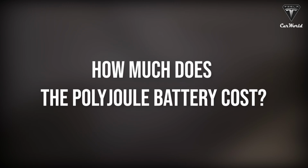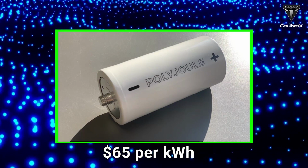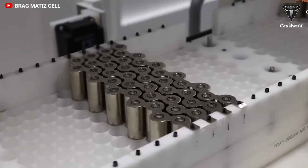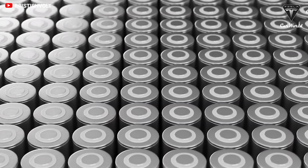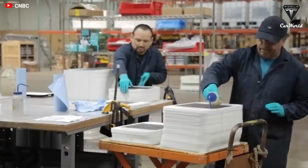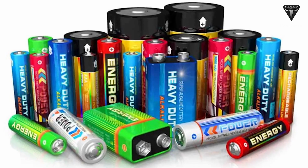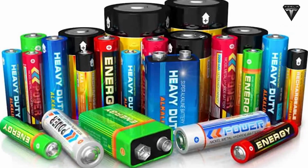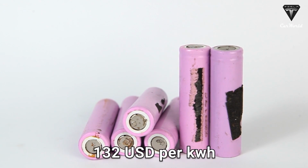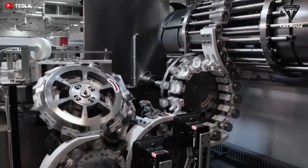What does that mean for the cost of the Polyjoule battery? At present, the Polyjoule battery costs about $65 per kilowatt hour. Many industry observers believe costs must get down to $20 per kilowatt hour or less for battery storage to really force a sea of change in how electricity is made and stored. But keep in mind that economies of scale are still ahead for the fledgling company. Although lithium-ion batteries have reduced drastically in price in the last decade, they still have an average of around $132 per kilowatt hour. A Polyjoule battery is also 2 times less expensive than a 4680 battery.